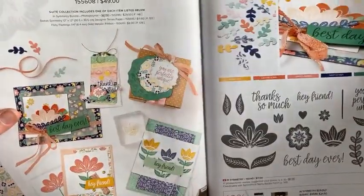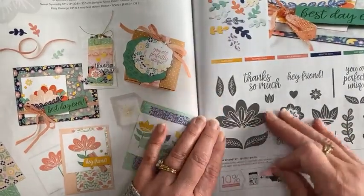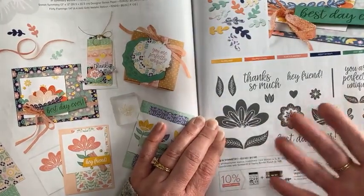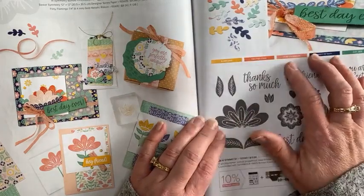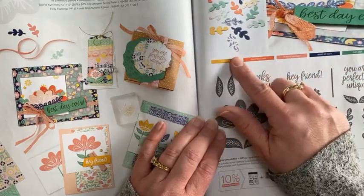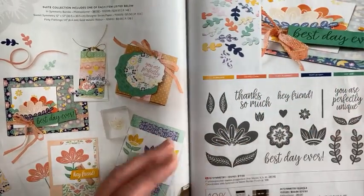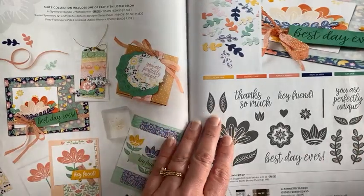Next, we have Sweet Symmetry. I like this too. You can see that all the images are symmetrical. I like that these are a little bit bolder colors, but still, I don't know if soft is the right word. These colors go together so well. And it's bolder, but not like crazy, you know, hot pink kind of bold.